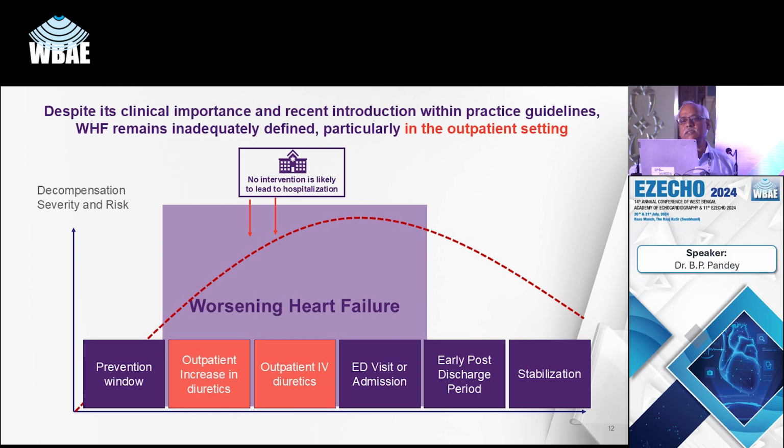So despite this understanding, we have to know how we can prevent it. And if you can't prevent the worsening, if you get such patients, you have to tailor your therapy of the heart failure in such a fashion.